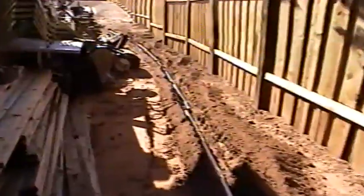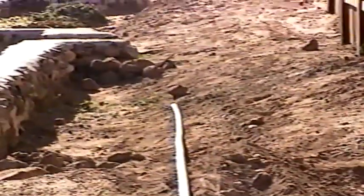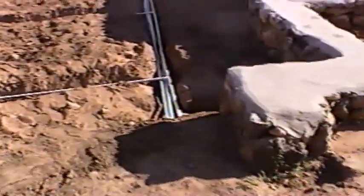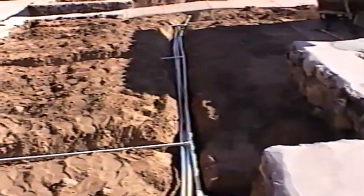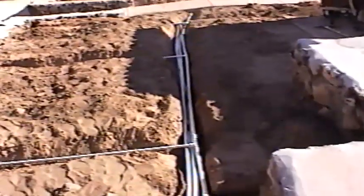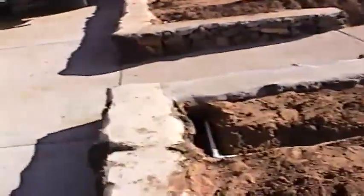As we follow, we'll go all the way up in the back, the trench there. All the way from here, and there'll be another box right there, and then it'll come into here, and the pipes all laid out in here. Right there. There. Here. And there.